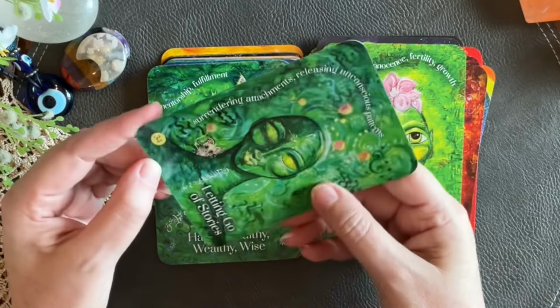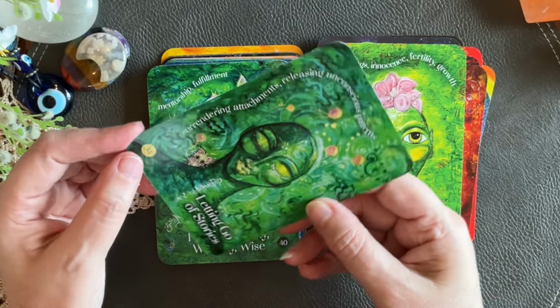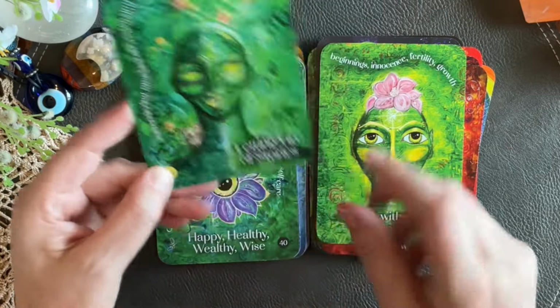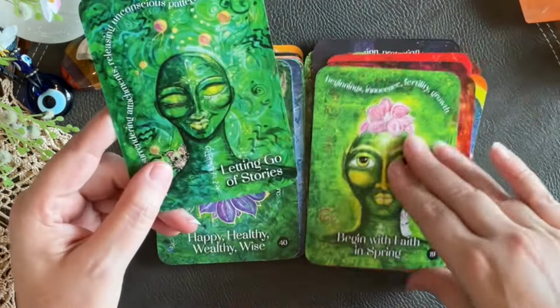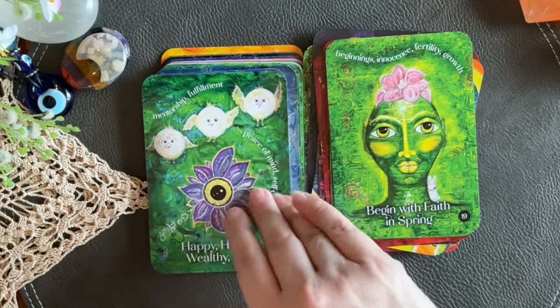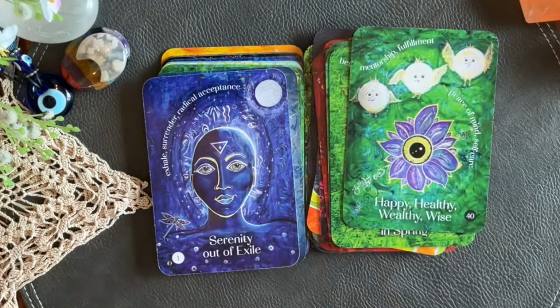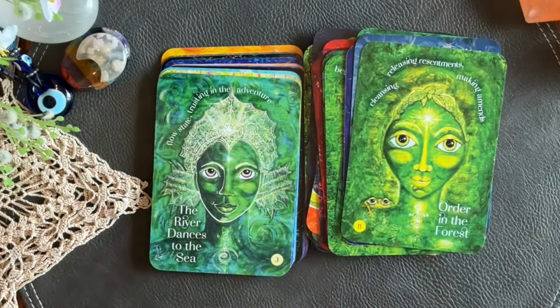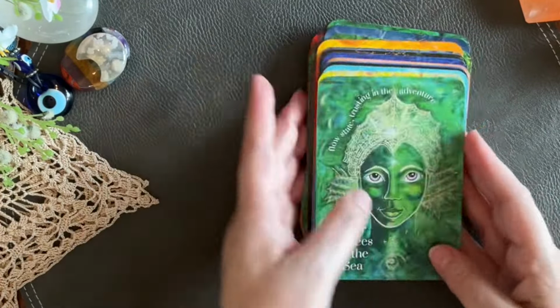Letting go of stories, surrendering attachments, releasing unconscious patterns. And then each one of these has, I haven't read the guidebook yet, these little creatures on them also next to these guides. So I'm curious to see if she mentions that in her guidebook or not. But so far, I am really liking this deck.